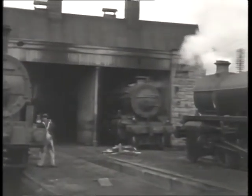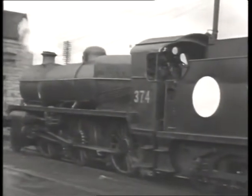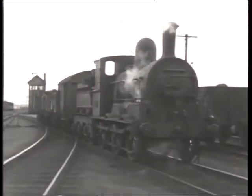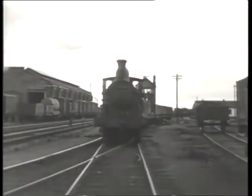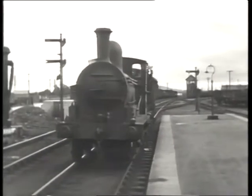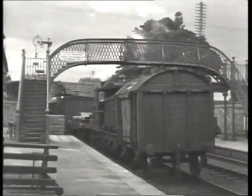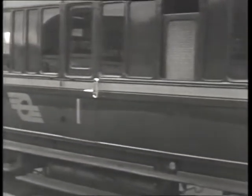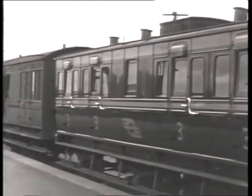Among the locos on shed are J15A number 703 and one of the Maunsell-designed Woolwich-built moguls, number 374. Another of over 60 locomotives converted to burn oil in 1947 alone. An unidentified J15, one of Ireland's most numerous classes of steam locomotives, whose first members were built in the 1860s, potters around the yard in the station. Venerable carriages bearing the new livery and logo of CIE are also to be seen.